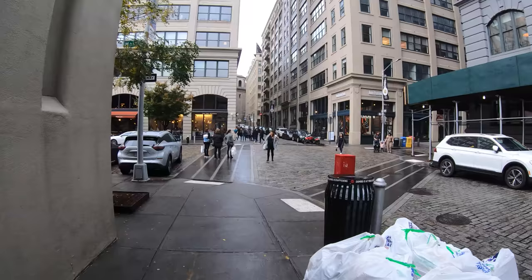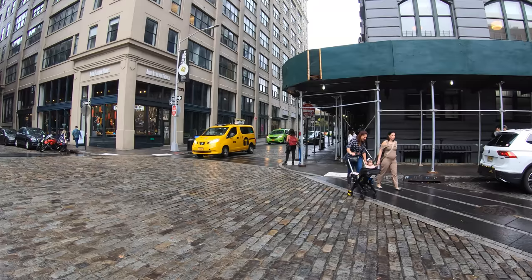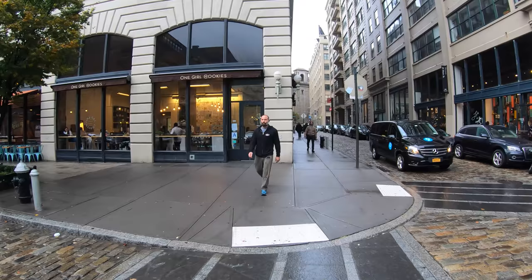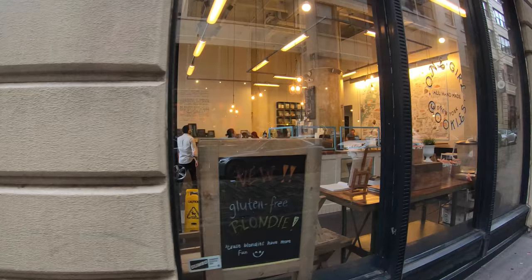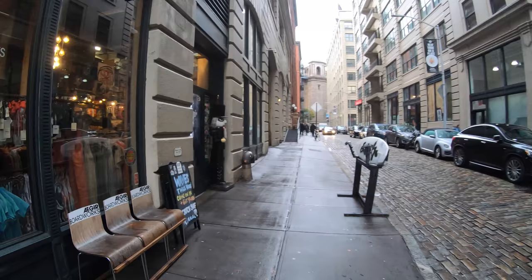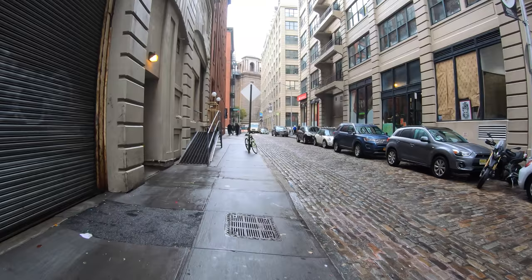Here is Main Street and Water Street. Now this place I've tried before, One Girl Cookies, excellent. You have to try all their cookies and everything is handmade too. Here there's Ager, a fashion store. Looks like it caters more towards the skateboard community.